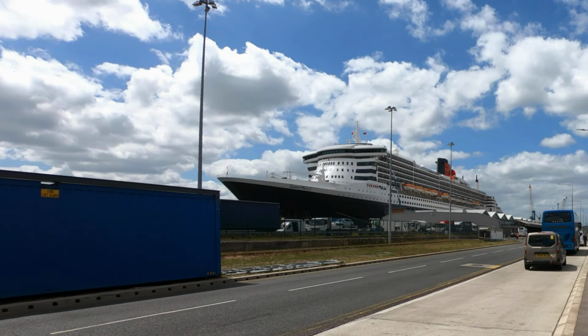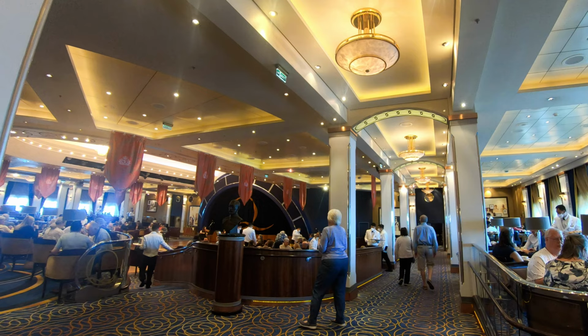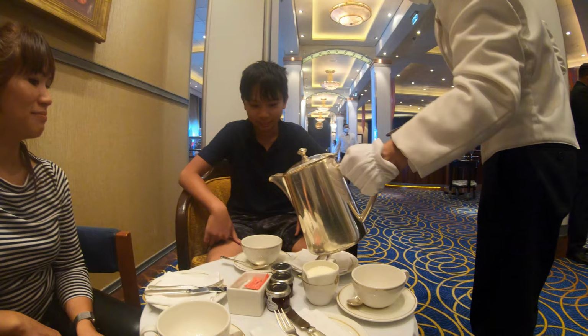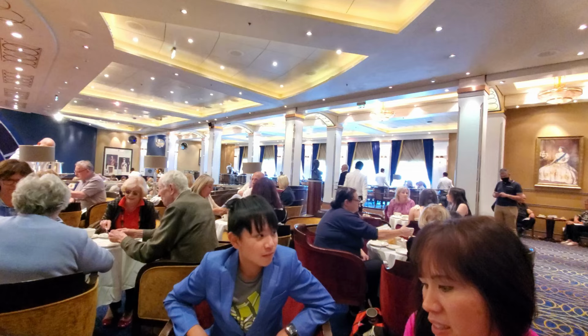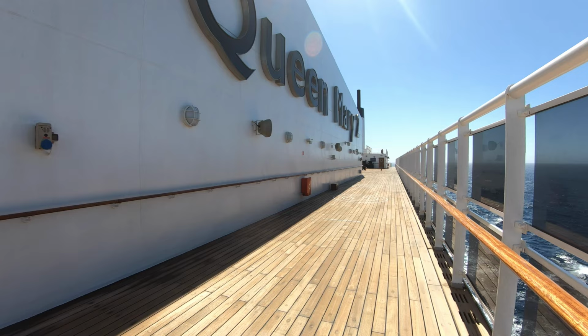Hi everyone! On a Cunard cruise, one of the top events many guests look forward to is the afternoon tea. So we were excited to see how afternoon tea was done on a British cruise line like Cunard. We were able to try it twice and are happy to show you what the experience and the food were like. These are from our June 2022 7-day transatlantic cruise aboard the Queen Mary 2 ocean liner.